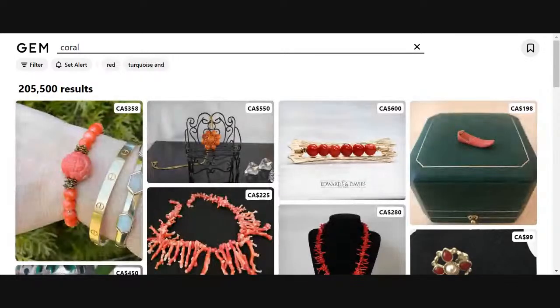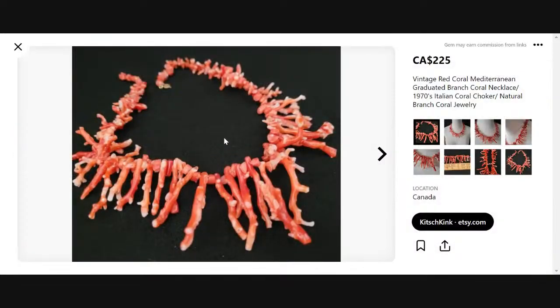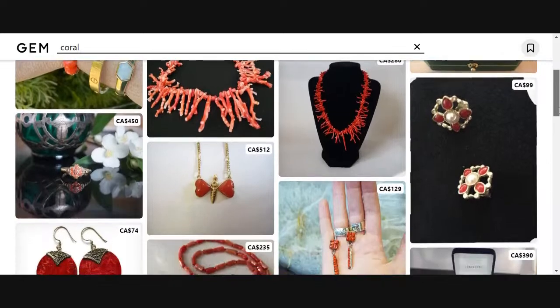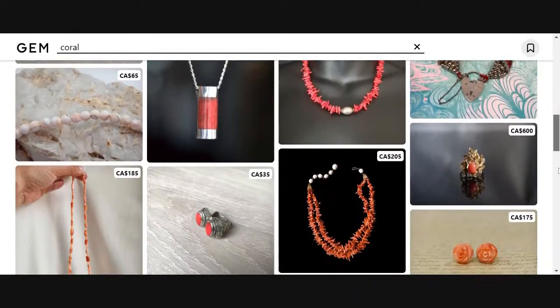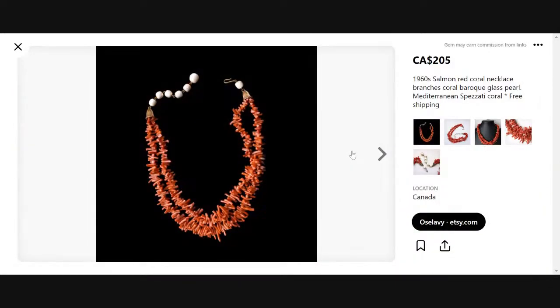I'm just going to start wide open with coral. This is actually a very beautiful branch coral necklace right here. It caught my eye right away. Oh, thank you, Mishka. It is always a joy to do this. Okay, we are going to scroll along. If there's anything specific we want to stop for, just shout it out in the chat, and I am going to click on a couple of things.